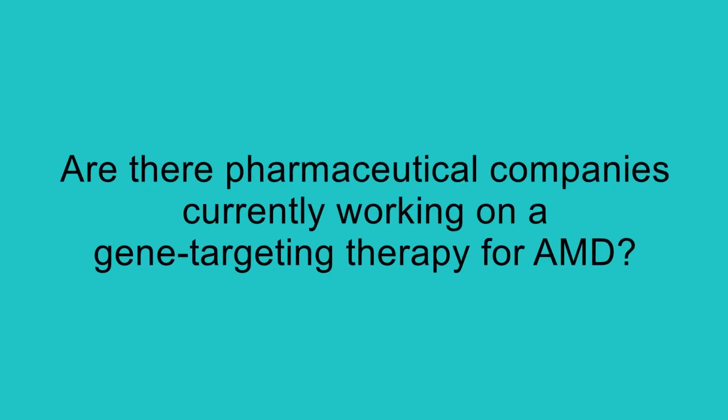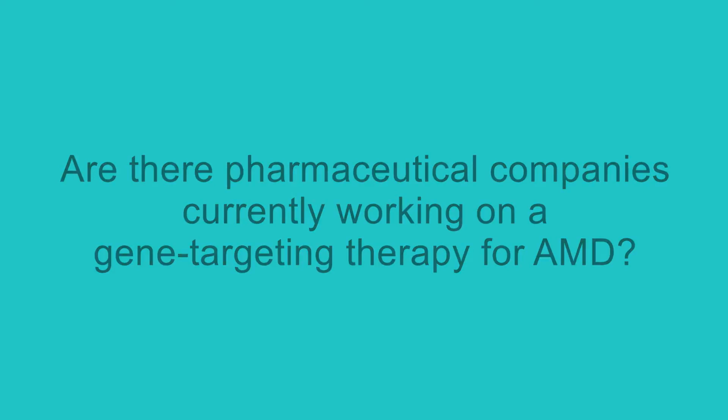Are there pharmaceutical companies currently working on a gene-targeting therapy for AMD? I think there are some companies that are preparing for clinical trials, and because there are many serine proteases, making a specific inhibitor for HTRA1 is going to be very challenging, I think.